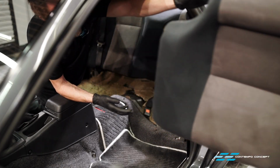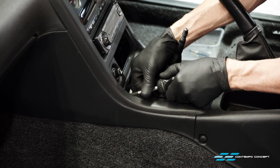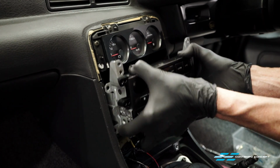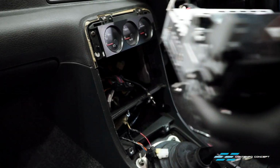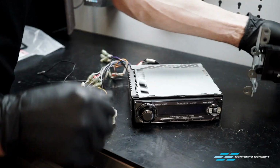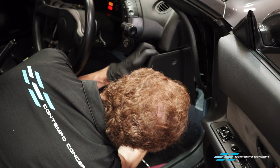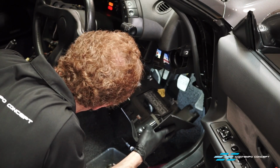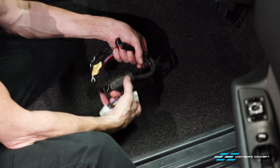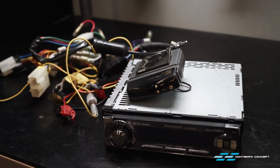All the seats come out to make way for all the upcoming tasks. We're removing the dash bezel assembly as this GTR has an aftermarket head unit. A new Nissan blanking plate was ordered and it lines up perfectly with the dash opening. Next task is the removal of the turbo timer. It's a little more involved to reinstate the factory harness, but it didn't put up much of a fight. Here we have it, 2 non-original parts removed.